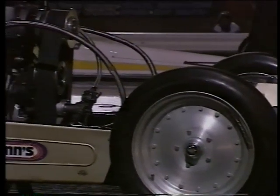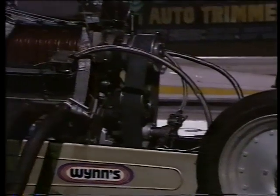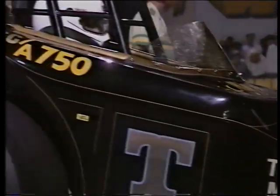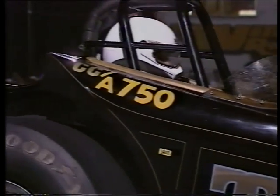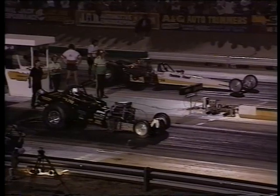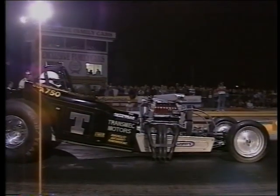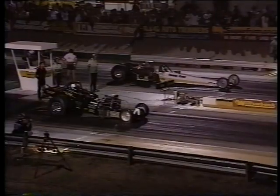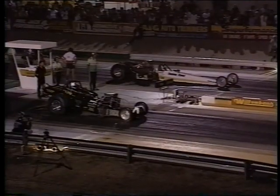So if Mike Ebert keeps up the performance, Debbie Reed really needs a big number, and she needs a good reaction time. She's well known to be good on the start line. Well, she'll need to be good here tonight. Unfortunate prospect of running the #1 qualifier. Mike Ebert in the awesome double C altered.